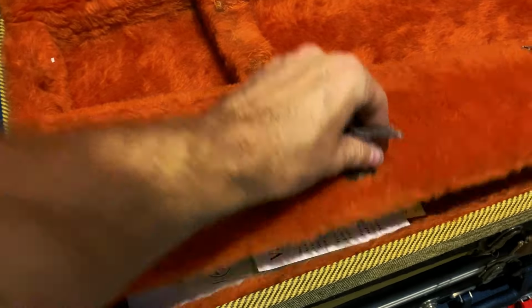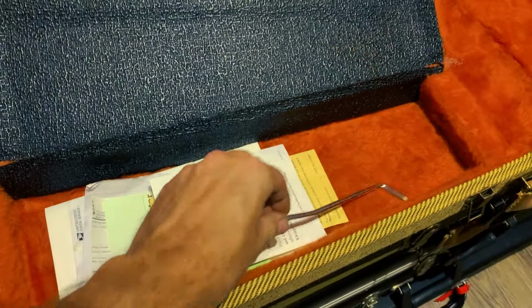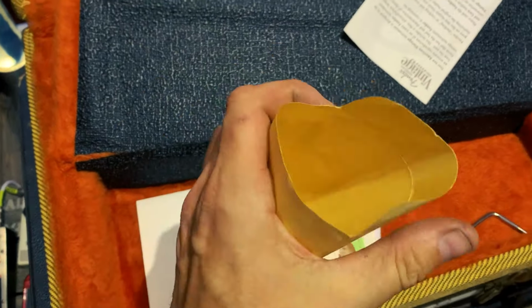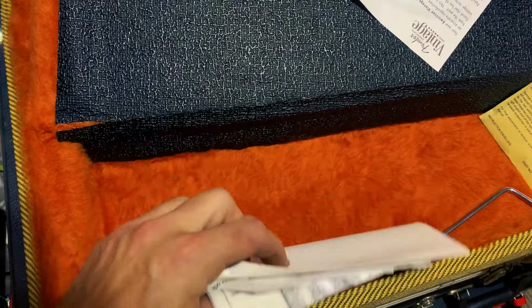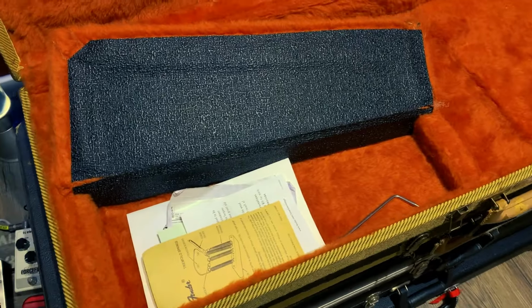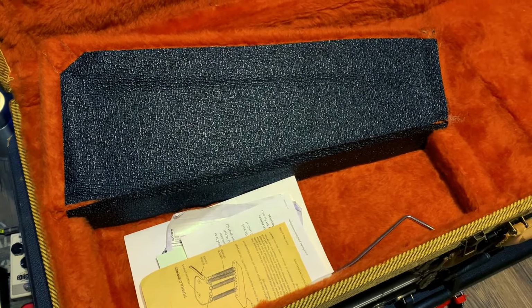Before we hear how it sounds, I'll look inside the case. Got original vibrato bar, we've got some of this is a new guitar paperwork. There's trim springs and screws and some other things and stuff. Just goes to show whoever owned this in the past absolutely played the heck out of it. But they loved it and looked after it as well. A lot like I have been and will continue to do for, well, at least the rest of my life. Let's hear how it sounds.